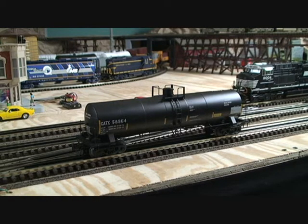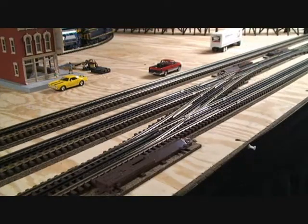Lionel competes pretty closely with some of its top of the line stuff, and of course MTH has always been putting out pretty high quality stuff, but this Atlas tank car is very nice and I'm really glad I bought it.